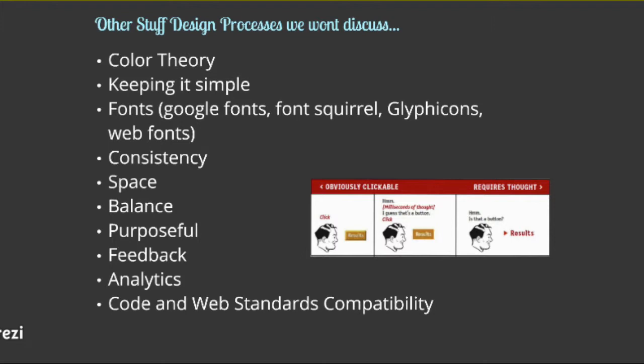I like to have feedback. User feedback is an essential part, especially if you don't end up getting an opportunity to do user testing or evaluation testing, or QA. I mean, who knows how small your project is, especially if it's just your own personal blog or portfolio. So feedback, even if it's just comments, is essential. Analytics, there are dozens of free analytics tools, like Google Analytics is my favorite. And code and web standards compatibility. So if you want to learn more about that, go to w3schools.org.